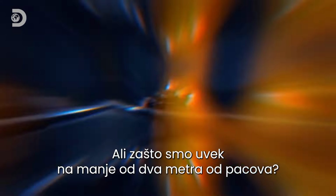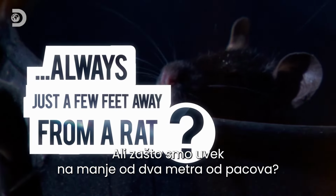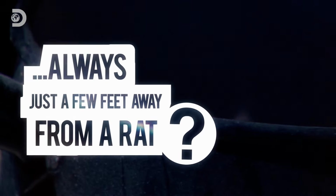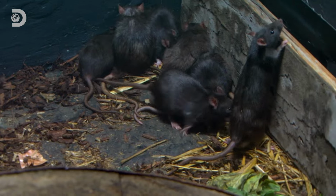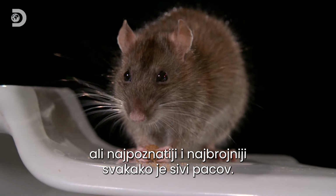But why are we always just a few feet away from a rat? There are 56 species of rat, but the best known and most abundant is the brown rat.